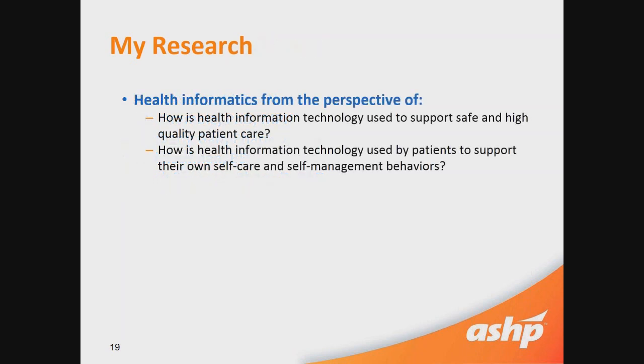So health informatics in my research is focused on the perspective of how is health information technology used to support safe and high quality patient care, and how is health information technology used by patients to support their own self-care and self-management behaviors. And so a lot of my questions focus on health informatics more from a practice-based framework and not necessarily on those technical aspects of informatics. So for example, things related to data standards or things related to interoperability.